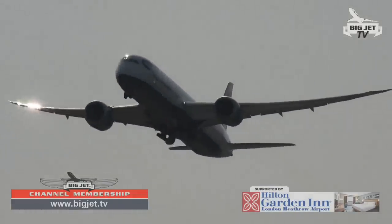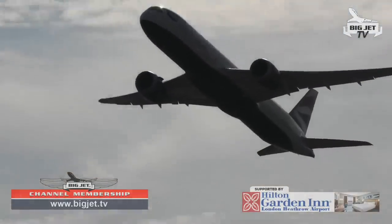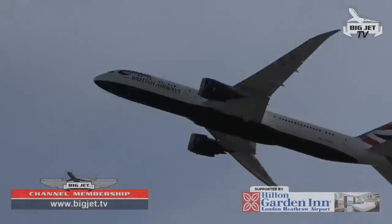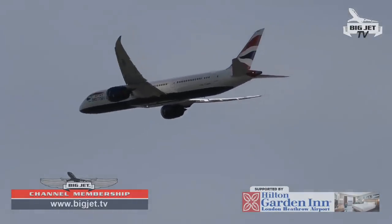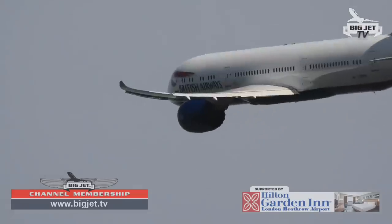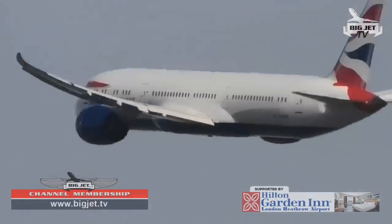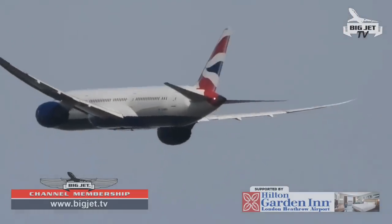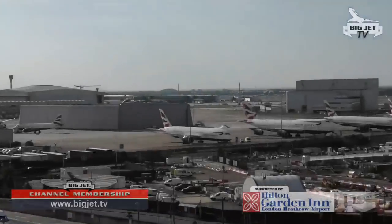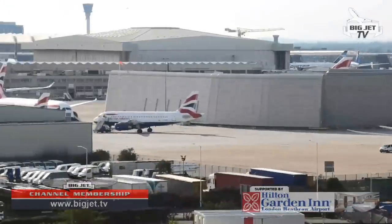Just had a Dreamliner go out with its gear left down for a considerable amount of time. Big dirty configuration going out for that pilot. Here we go. See that wing flex, folks. Really get a good idea of that wing profile. Not so flexed on the ground, as you can see from that one down there. It's not such a highly flexed wing when it's on the ground, but it's got that built-in flex, as, to be honest, does every wing.